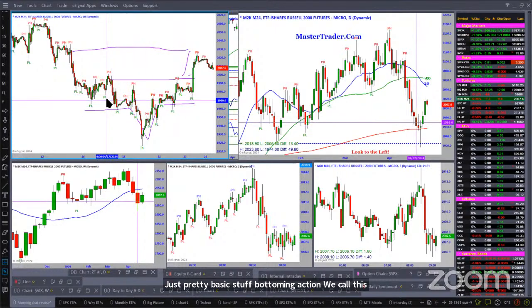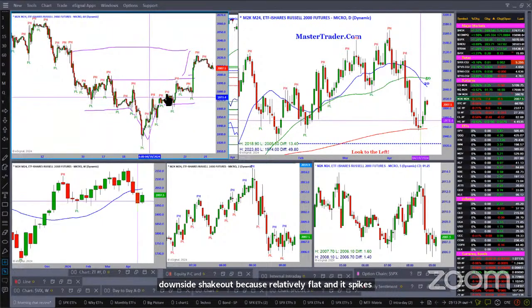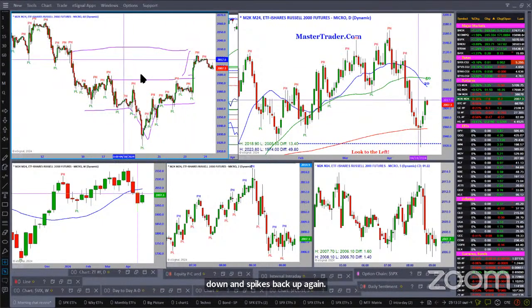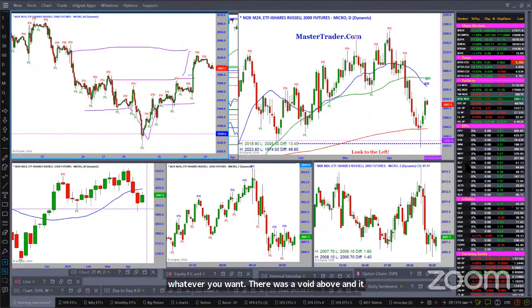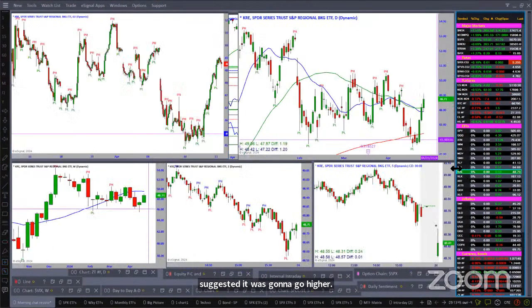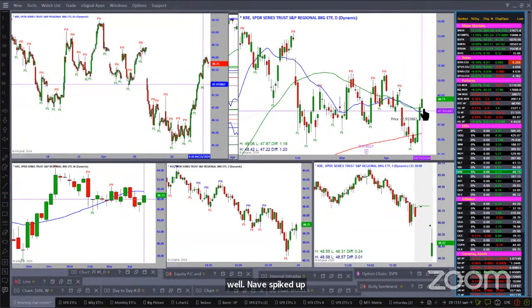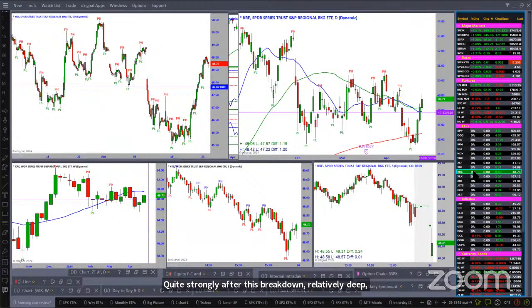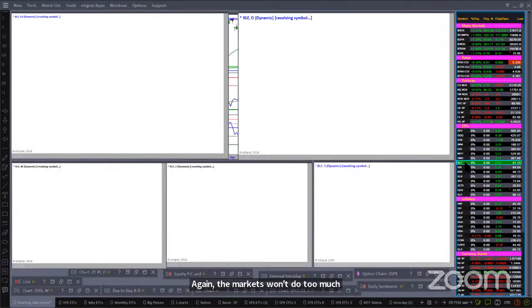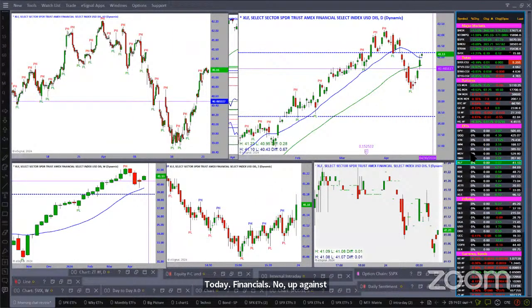We call this a downside shakeout because it's relatively flat and it spikes down and spikes back up again. Some might call it a head and shoulders bottom and a neckline, and call it whatever you want. There was a void above and it suggested it was going to go higher. And you had the banks that were doing well, and they've spiked up quite strongly after this breakdown, relatively deep, but into a mess now. So that's likely to stall, suggesting, again, the markets won't do too much today. Financials, up against this minor resistance area, pointing us in the same direction.